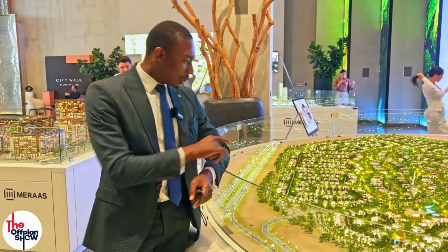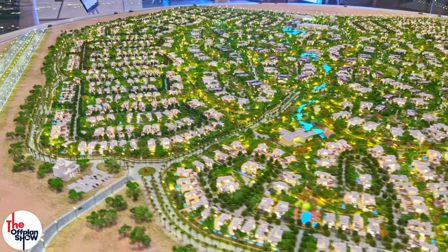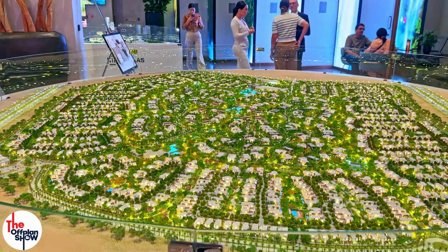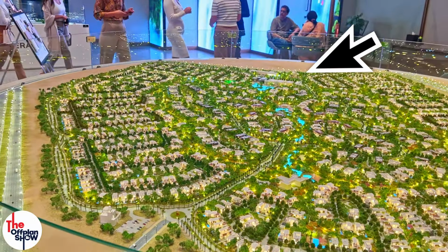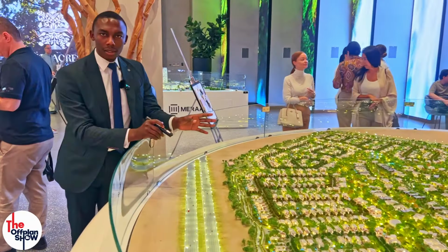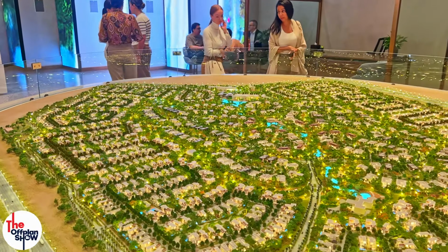Now, let's talk about this particular project, and what kind of amenities you're going to get here in the Acres. First of all, you see right over there, I don't know if you're able to see, maybe you'll have to come closer. This is going to be the community center. This is where all the shopping will be happening, all the retail and all the outlets. So that's going to be the community shopping center.